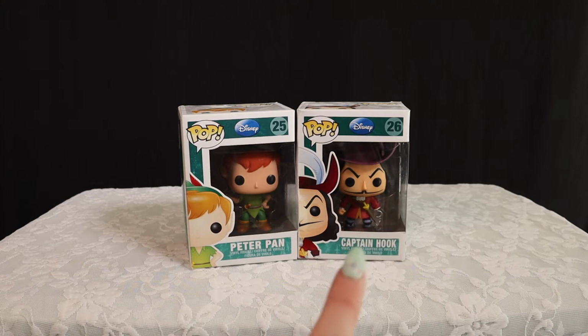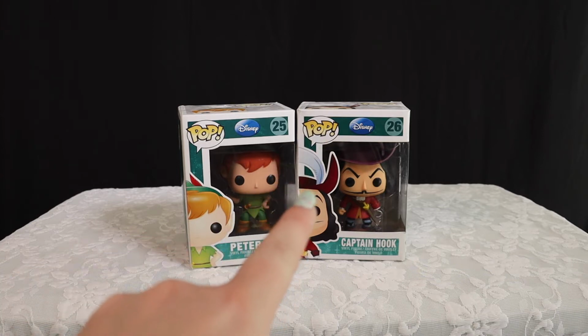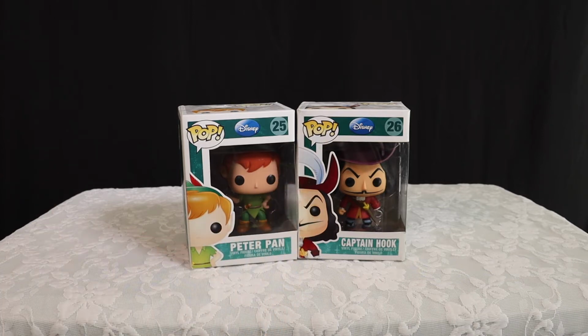The Hook came later, which I did buy at a collector's store, and I got him for really cheap because his box actually was already damaged. It's not too bad, but you can kind of see right there, it crinkles in on his face and there's other small damages. So I'm not super upset. Again, super good deal. I think I paid like $6 for him, but I just wish his box was a little bit nicer because I do keep them in the box.